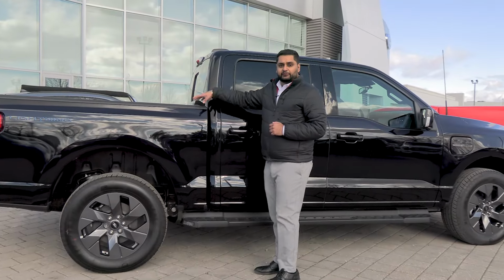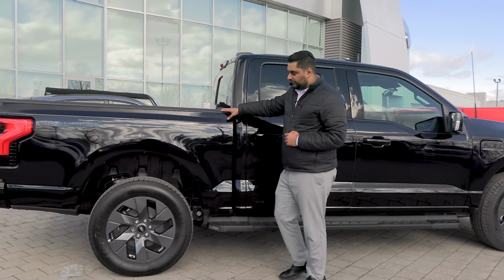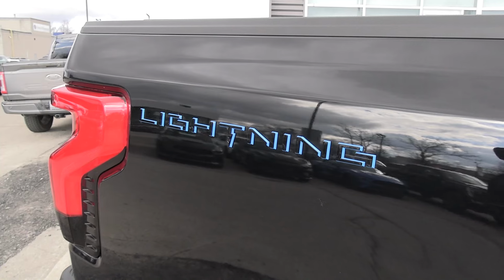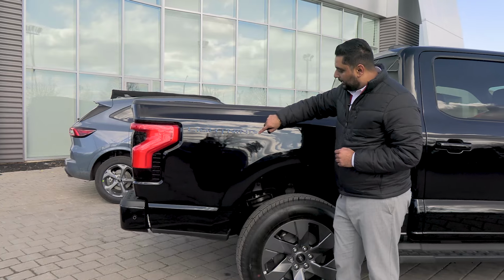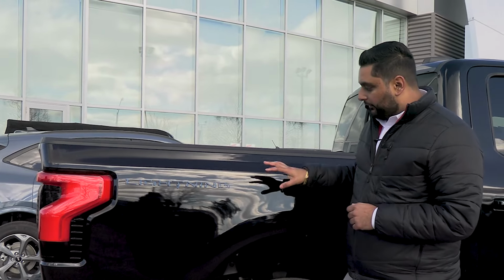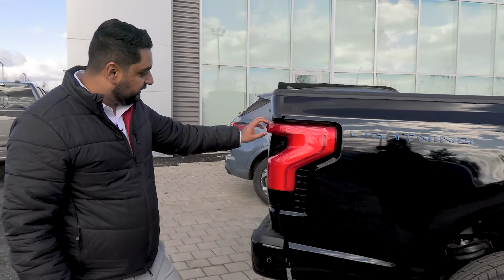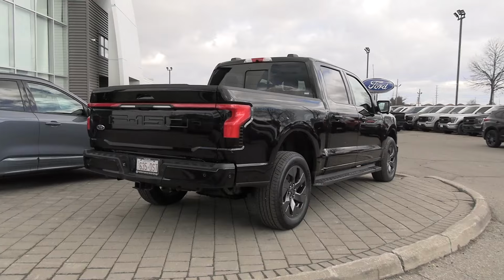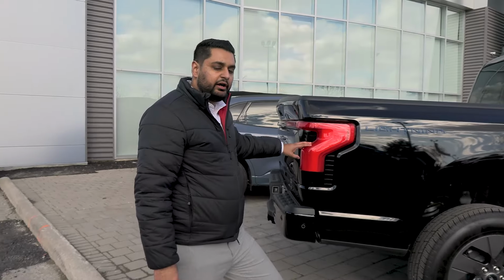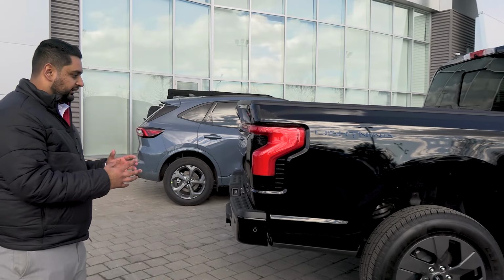In the back here, we have the 5.5-foot box on the Lightning, which is the only size that it comes in as far as the bed is concerned. Down here, we have a very distinctive Lightning logo with the blue highlights outline on the side. Looks really, really neat. Obviously only exclusive to the Lightning. And coming to the back, a unique design for the tail lights as well, which also house the blind spot radar in the light itself. So very neat design, very nicely put together.